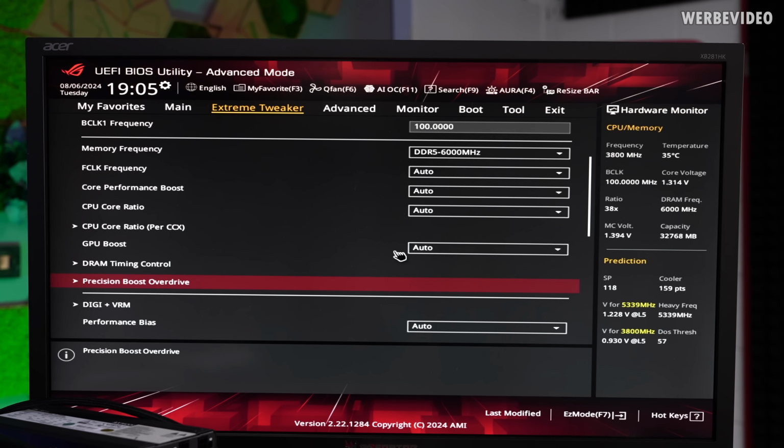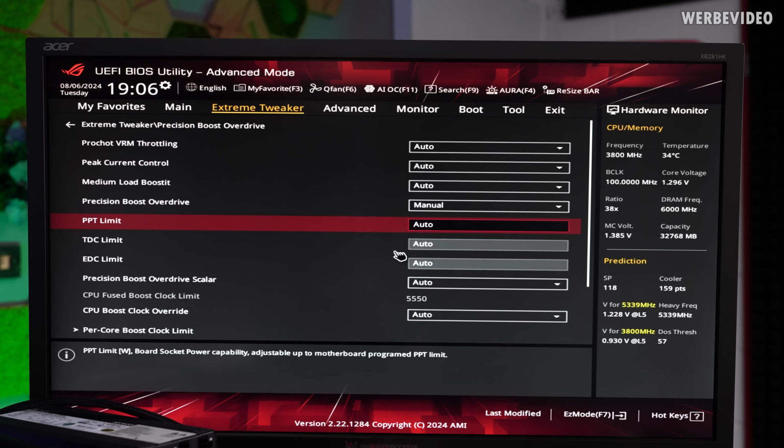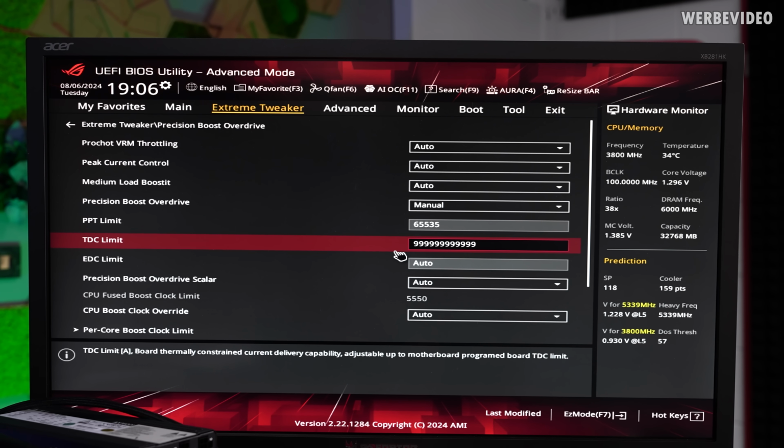So just BIOS, PBO, Precision Boost Overdrive, go to this menu, set it to manual, and we will just brute force unlimited.